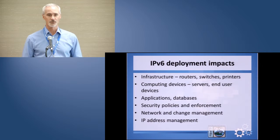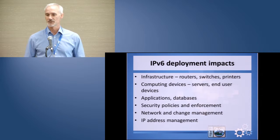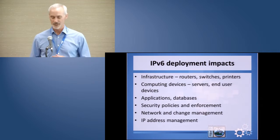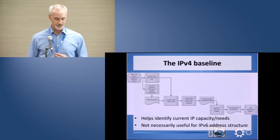Certainly the most common way of managing address space today is probably using a spreadsheet, which probably works pretty well for v4, but may be a little more challenging with v6 with a hexadecimal. But nevertheless, we're going to use an example of that in the talk here, and we'll just give a scenario of how that might work.